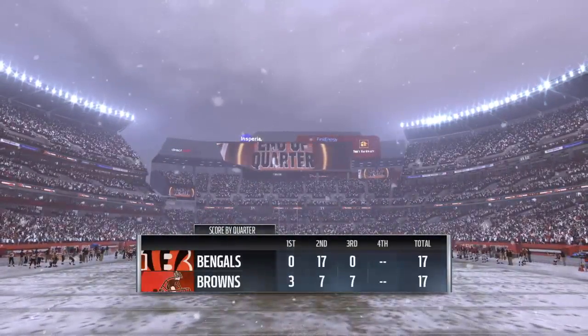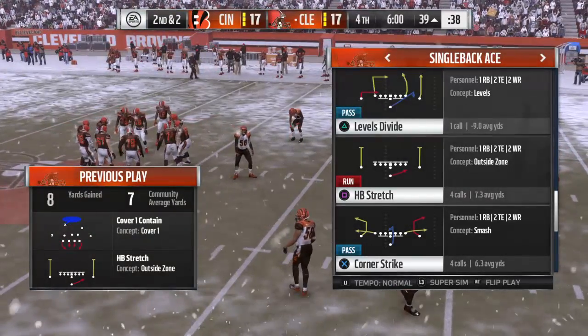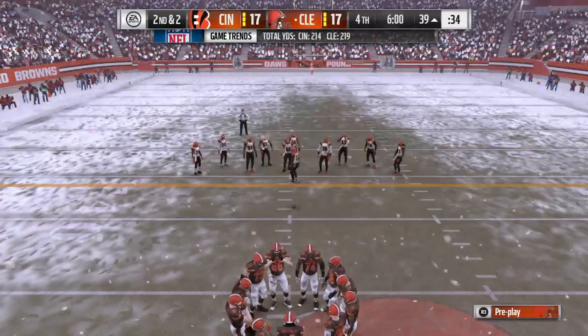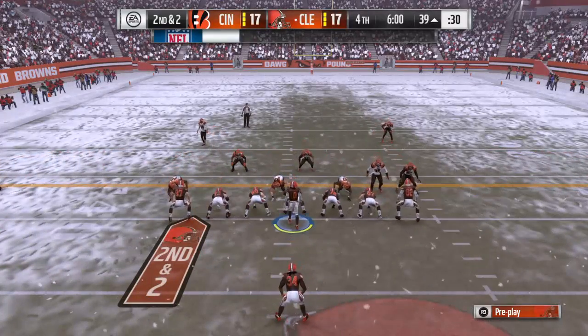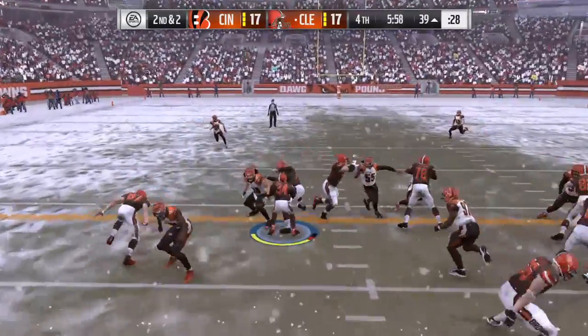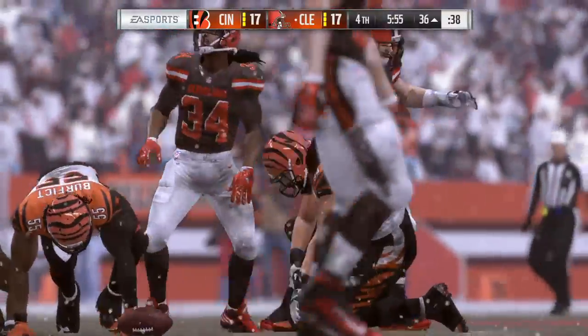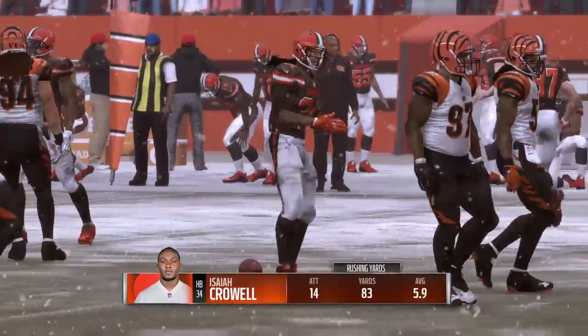And we're back now here in Cleveland. All even as we get ready to start the 4th. Just 2 yards to go here on second down for the offense. They'll run it again with Crowell. And here he'll be brought down a little shy of the 35 at the 36. Only 3 there on the pickup, but that's enough to move the chains.